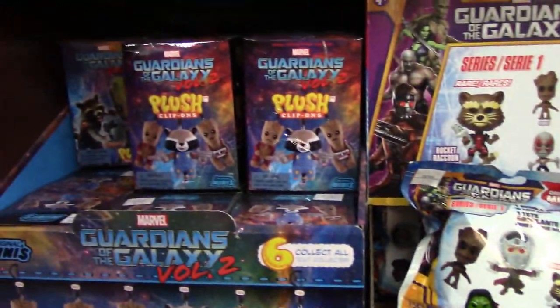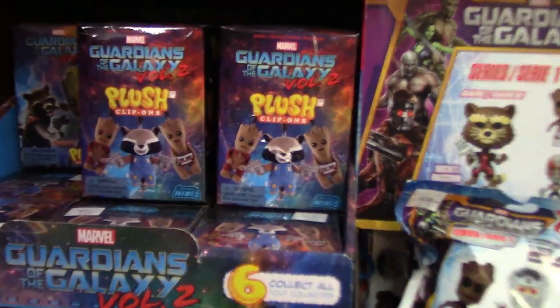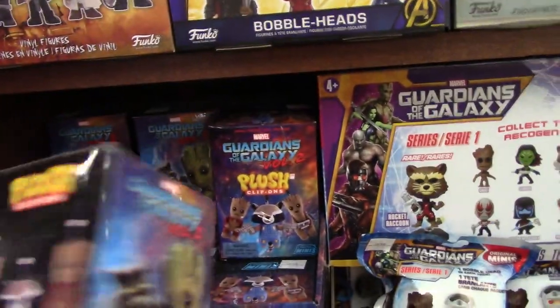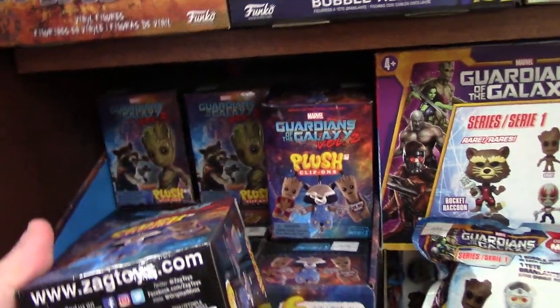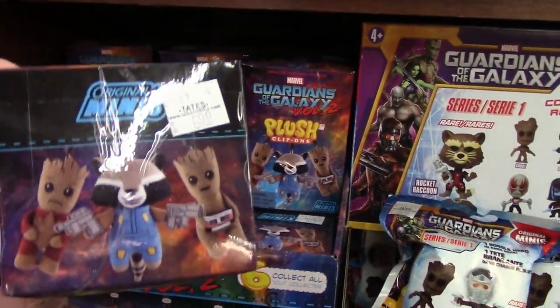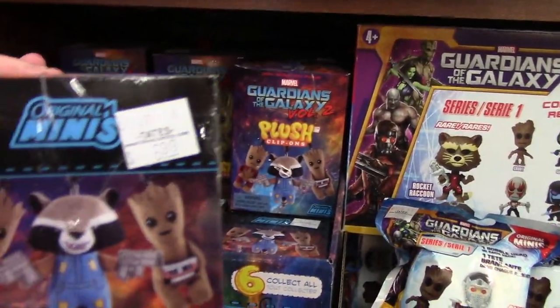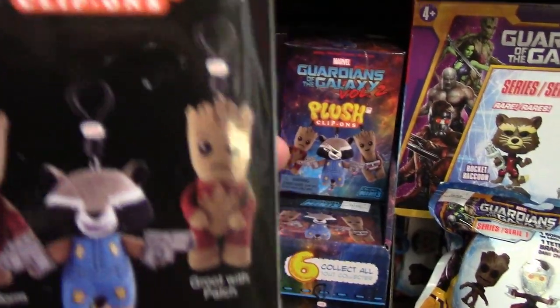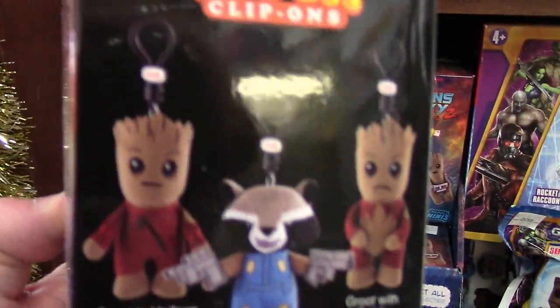But looks good. Nice little mystery boxes of plush versions of Guardians. I haven't seen these yet. These look nice. I don't know if they're Funko. I don't want to say they're Funko. Nope, this is Zaga Toys. I've never seen these before. These look really cool. Not a bad price here, I think these are $7, which isn't too bad. You got a little clip-on guy here that you can put on like a little lanyard. Has a little lanyard, oh, there we go, right there. We have Groot and Rocket. Looks good for Guardians 2.